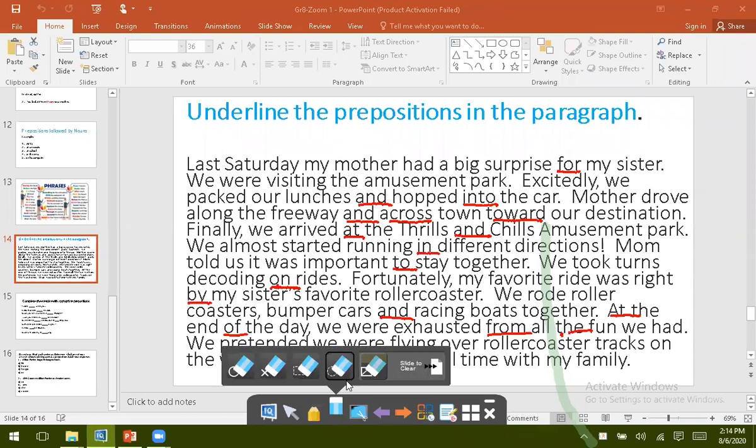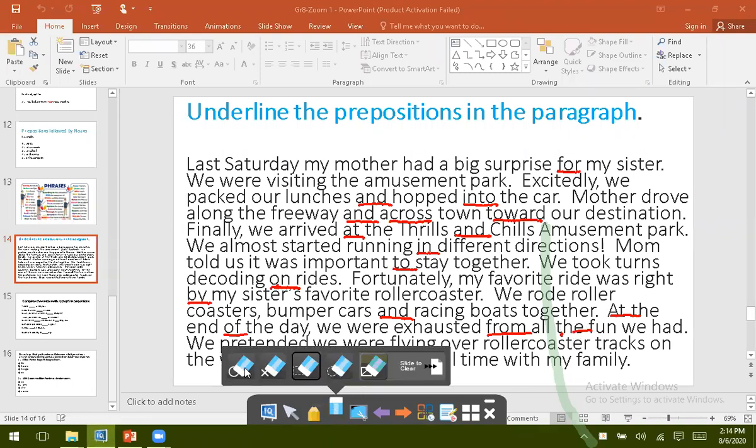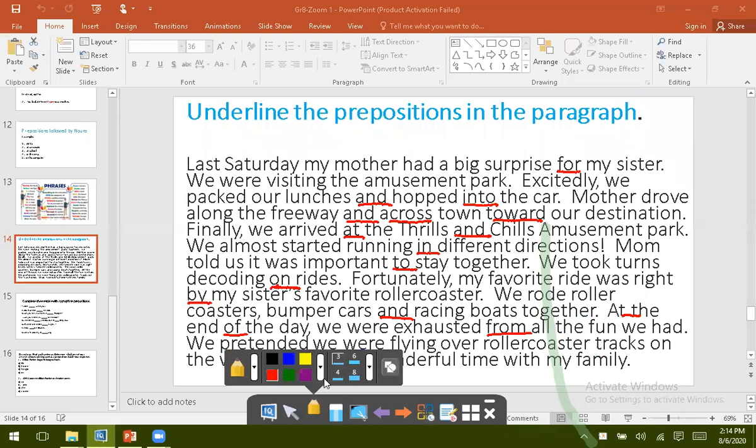From all the fun we had, we pretended we were flying over roller coaster tracks on the way home. I had a wonderful time with my family. So these are the prepositions that you can find in this paragraph. Actually, there are many of them. That's all.